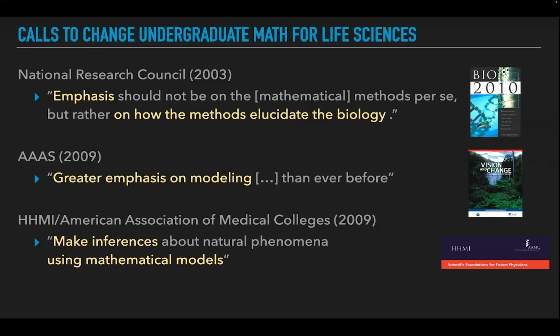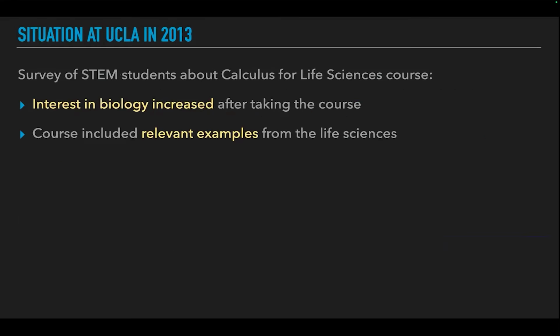There have been some similar reports in other countries. Here I'm focusing on the US, but there have been similar trends in the Netherlands and in Australia, so it's not just the US. Now, what was happening at UCLA back then? There was a course, Calculus for Life Sciences, that first-year students were taking.